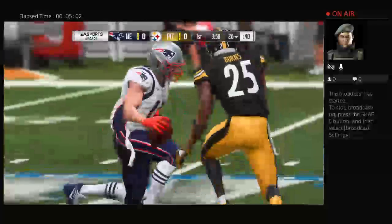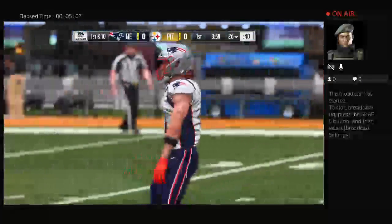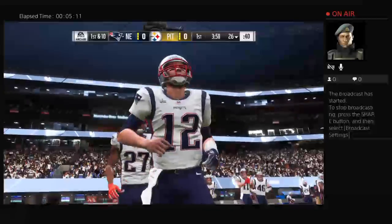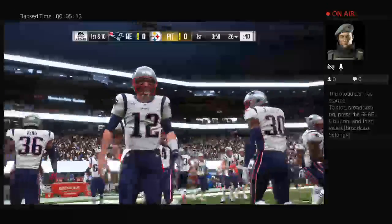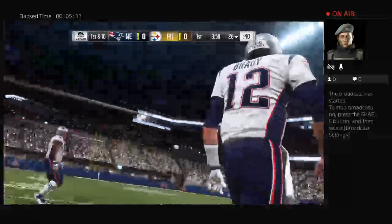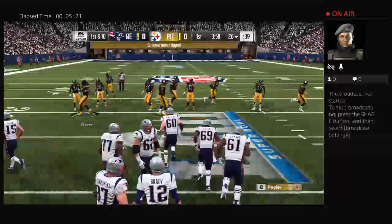So a change of possession here on the punt. And the Patriots take over. And here now the offense heading back out there. The crowd may be losing just a little bit of the edge after back-to-back punts. They want some big plays. They want to see some offense. They want to see somebody break away, whether it's through the air or on the ground.